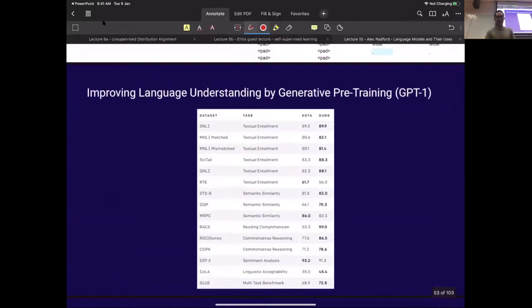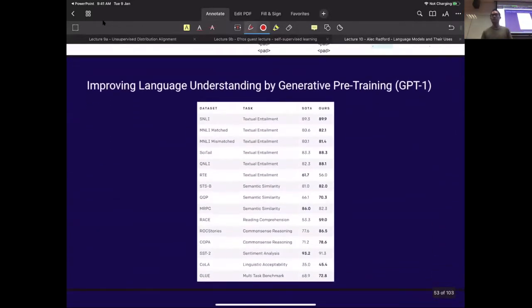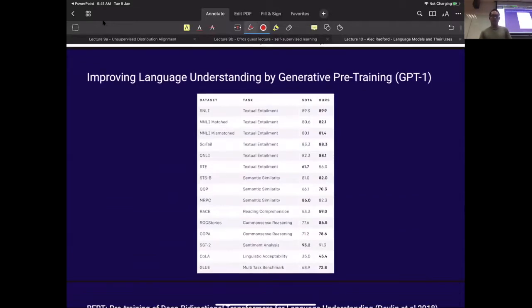So basically, by combining generative pre-training of a language model and supervised fine-tuning, GPT-1 was able to get state-of-the-art scores for quite a lot of datasets and tasks. These are the scores they achieved at the time. The bold ones mean state of the art.